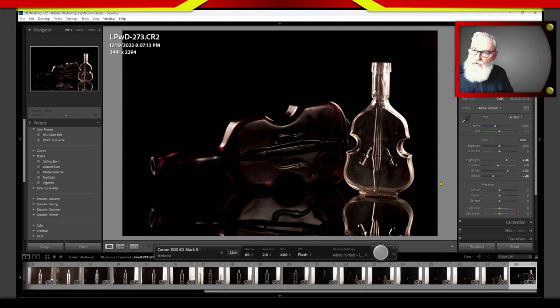So if this is something you want to add to record your property and you want archived images, you want to show the form as best as possible. In a nice artistic way, you're going to spend a little bit more time placing your lights, placing whatever is being reflected off of the glass.